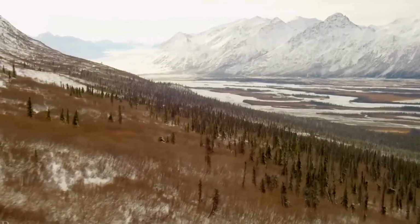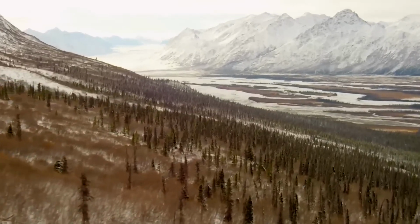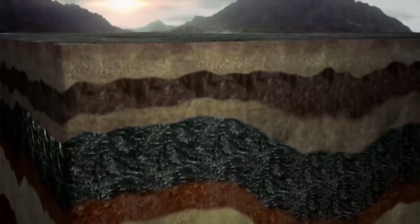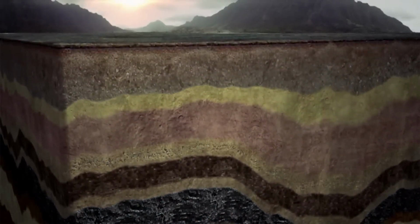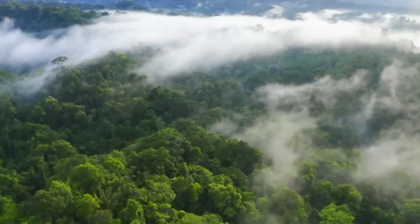However, thanks to the discovery of coal deposits in some places, scientists have come to the conclusion that the part of Pangea's territory closest to the equator was covered with tropical rainforests.